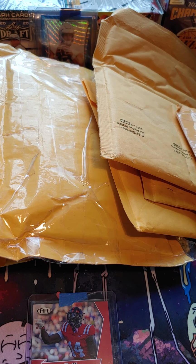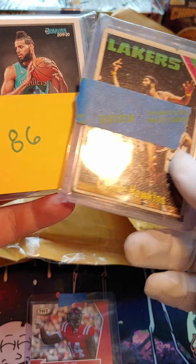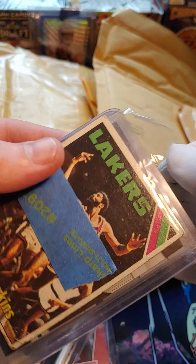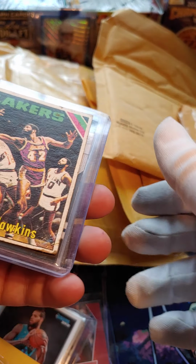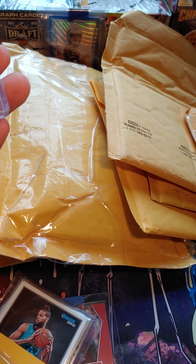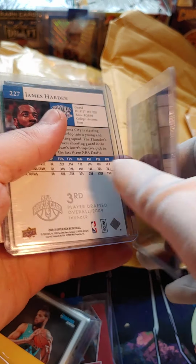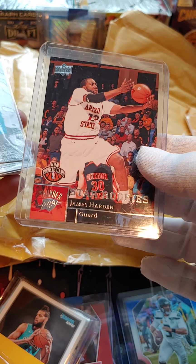Start off with this next one. One's from Arkansas. Well, we have a 1969 Connie Hawkins. Put that to the side. We have a Russell Wilson. Beautiful. We got a James Harden rookie.